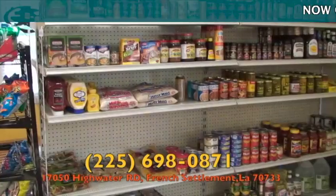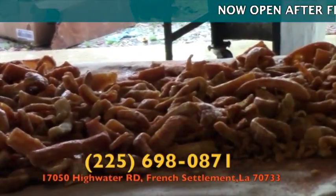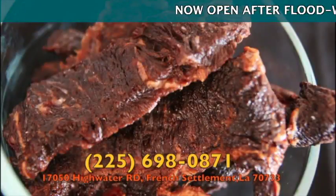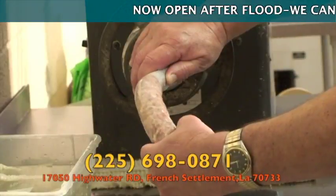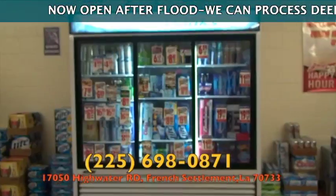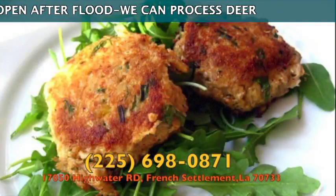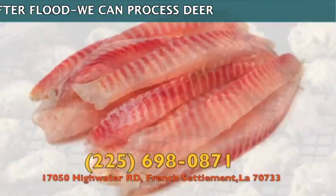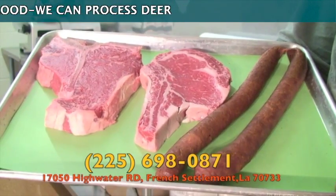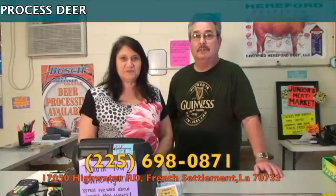Junior's Meat Market has everything you need when you're going to the camp, tailgating, or planning dinner. We make our own cracklings, beef jerky, hog-head cheese, and sausage right here in the store. We also process deer and hogs. Junior's Meat Market has an abundance of groceries and frozen items, which include crab cakes, fried oysters, tilapia, and more. We have daily meat specials, and we cook plate lunches every other weekend. Stop by Junior's Meat Market today and bring home dinner.